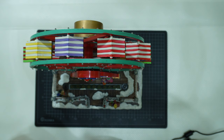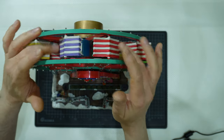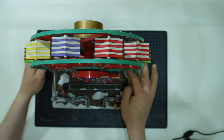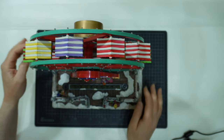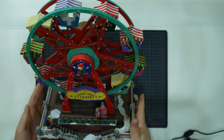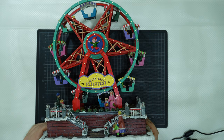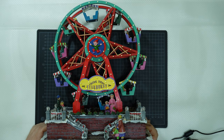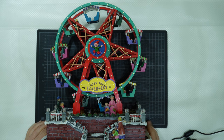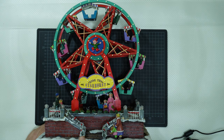Okay guys, let's go with the Starburst with a known brand. Here is the top. Here is all the things that are supposed to swing, okay? The cabins that are supposed to swing. Let me show you the front. Okay, let's hope to be in plain view with the camera. A little more like that, okay?